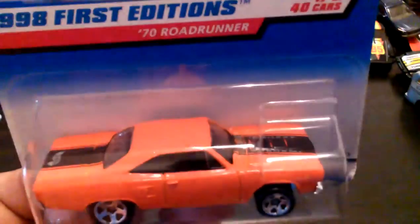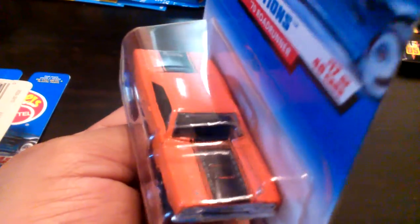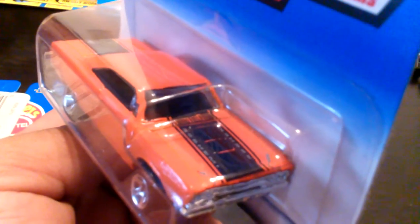1970 Roadrunner, first edition. The orange with the black. Dang, it's sweet. What's it say on the front? Hemi. Says a Hemi.